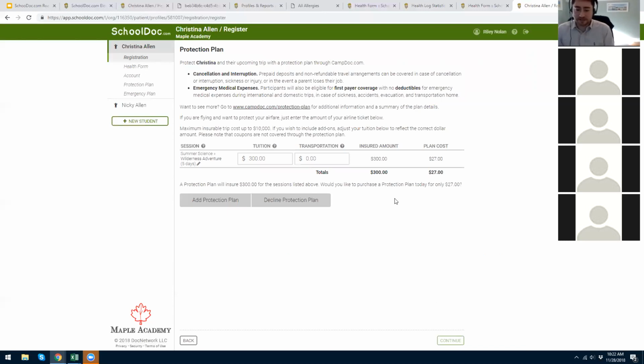So this is something that's not a cost to your school, but it is a nice benefit, and it provides for your families tuition cancellation protection and short-term emergency medical coverage. So let's say that someone signs up for a program, they have to cancel, they can actually be refunded through this. Or let's say that someone had to go to the emergency room, this would provide first payer coverage with no deductible, so it'll pay before the family's insurance plan.